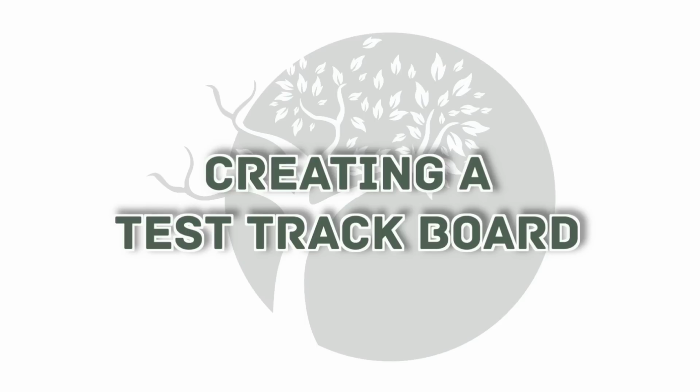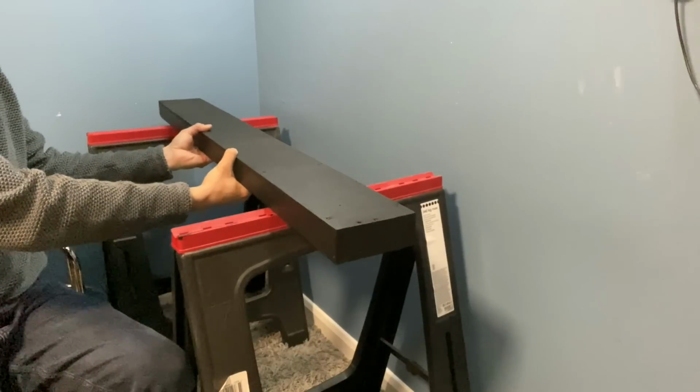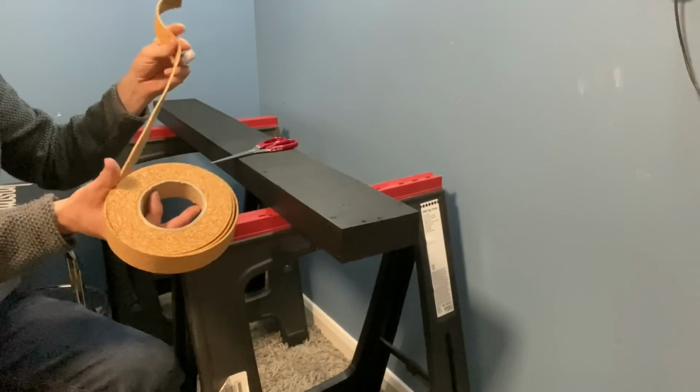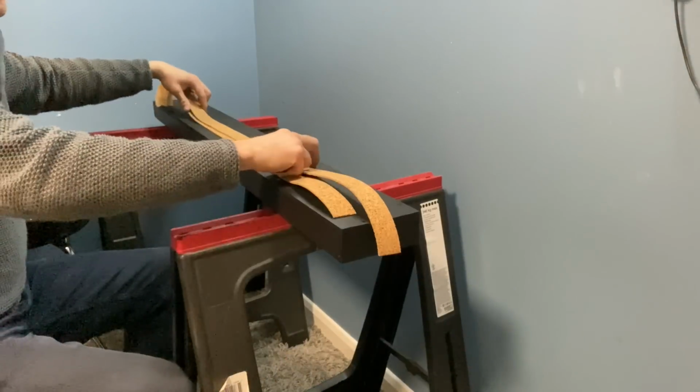Before starting work on the track, I thought it would be a good idea to create a test board. I made a simple timber box and then painted it black. And then some cork trackbed was cut to size, ready for gluing.